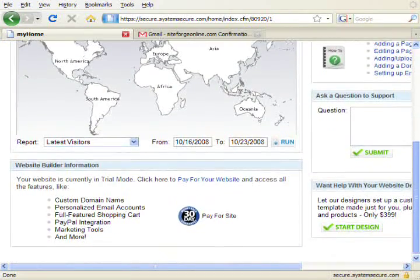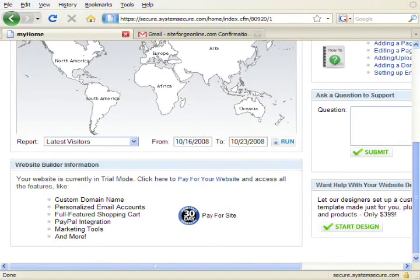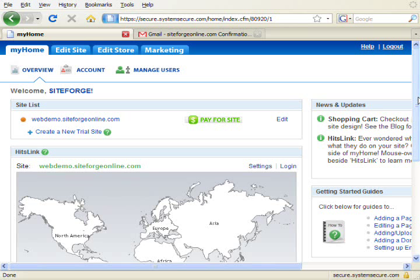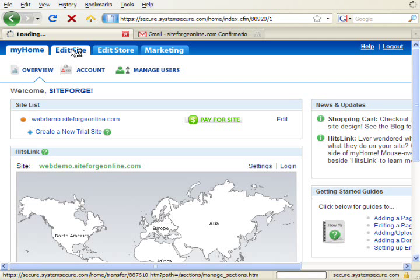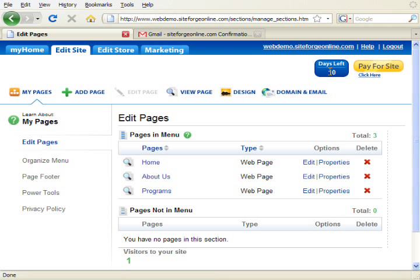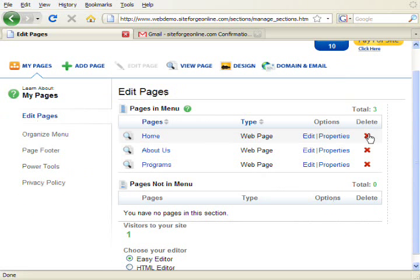So once you get in here, you can navigate yourself, get familiar with all the features and functionality. But for the time being, what we'll do is we'll go to edit the site. This is where you'll be doing most of the functionality. So you can see we've got 10 days left to pay for the site before it becomes inactive.